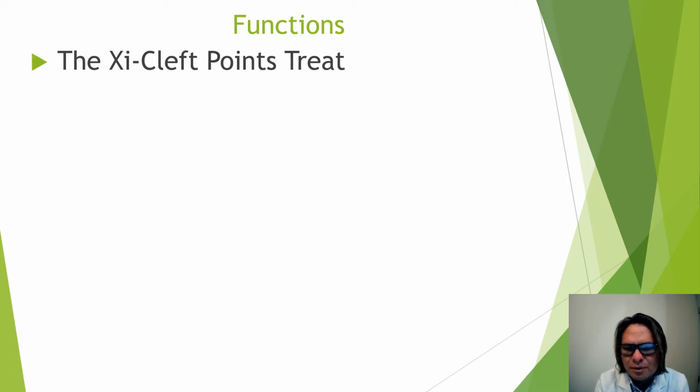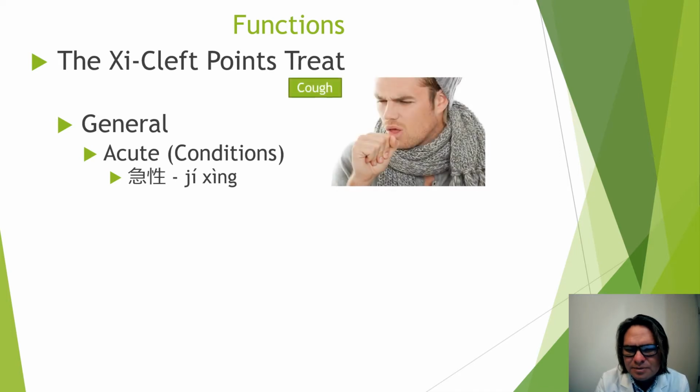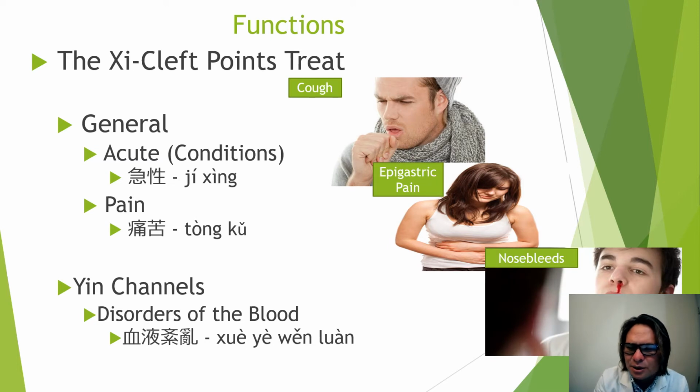The functions of Xi-Cleft points. Xi-Cleft points generally treat acute conditions, jizheng. An example would be cough, uncontrollable cough. They also treat pain, tongku. An example of that would be epigastric pain. And in yin channels, they treat disorders of the blood, zuyi, wen luan, and that would be something like nosebleeds. Now they do treat a lot of acute conditions, a lot of pain conditions, and a lot of disorders of the blood, and we'll go into that when we talk about the clinical applications of Xi-Cleft points.